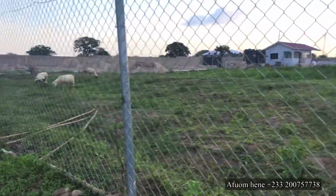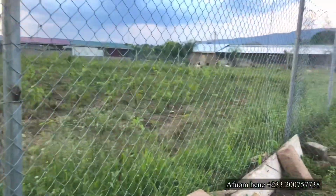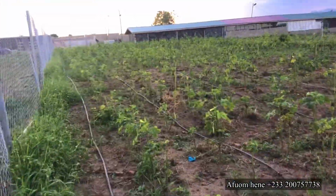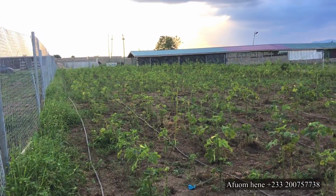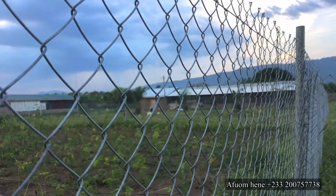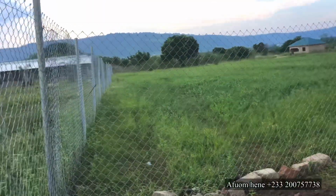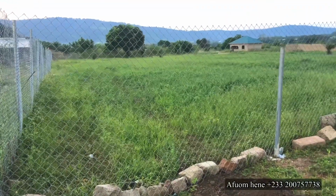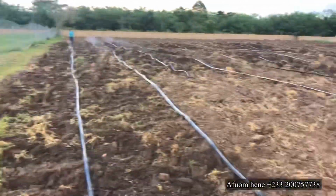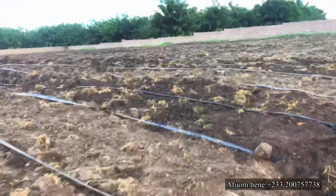As you can see, this is the pasture that I was speaking about. So we have pasture one here, pasture two. Because we are not using it now, we've grown okra on pasture two. And then pasture three is just after this one. You can see some sheep and goats grazing on pasture three. And these are the two crop lands that have been demarcated. The one where we are growing onions and nursing the tomatoes, and this one that has just been plowed, where we are going to grow tomatoes.